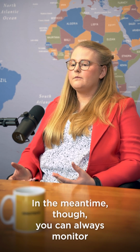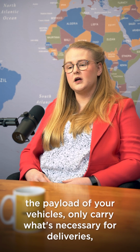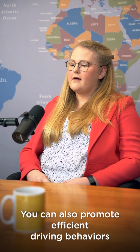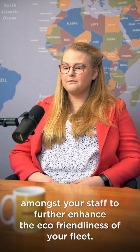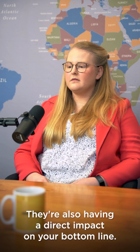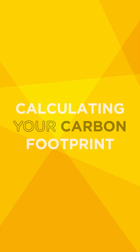In the meantime, though, you can always monitor the payload of your vehicles, only carry what's necessary for deliveries, optimising your trips and reducing fuel consumption. You can also promote efficient driving behaviours amongst your staff to further enhance the eco-friendliness of your fleet. Again, those kinds of practices aren't just better for the environment, they're also having a direct impact on your bottom line.